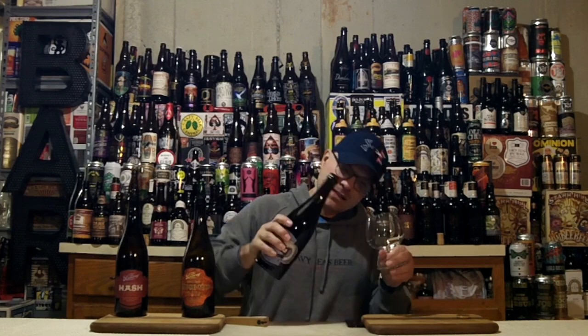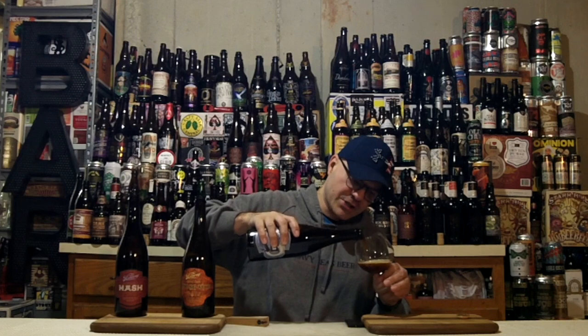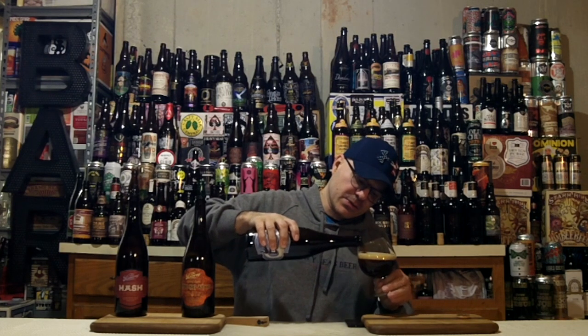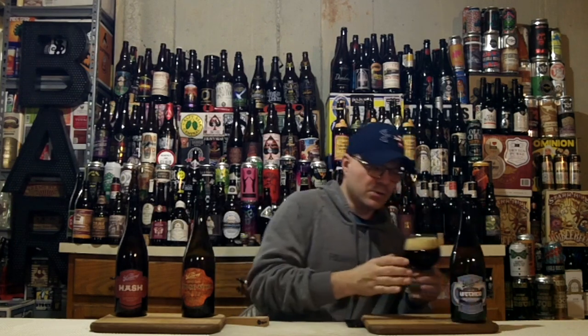Alright, you know what? Let's get it in the glass. Yeah, look at that deep, rich amber color. Building a nice head, we're going to give it a little bit of a tilt so we don't have too much in this glass so we can actually smell the beer still as the head grows.